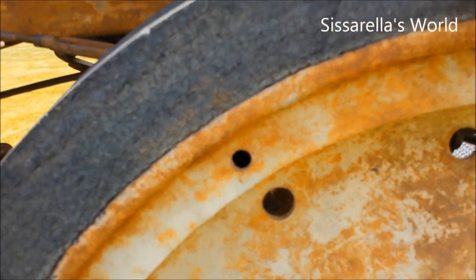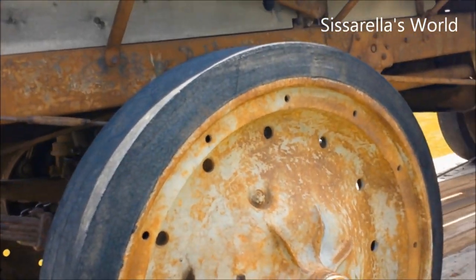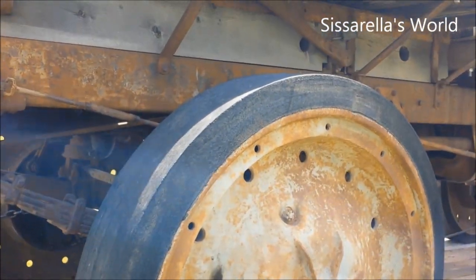5 years. 5 years. Oh, what is this? This is just pure rubber, huh? Wow. Where would you get the tires? You would have to have someone make those tires.